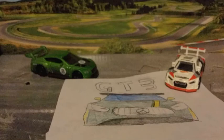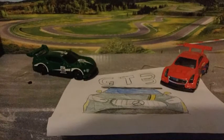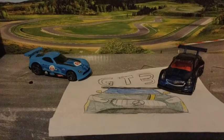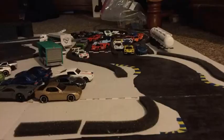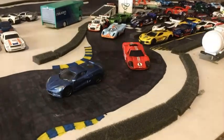In GT3, the number 10 Audi and number 8 Bentley, the 95 Viper and a Mercedes-Benz, the red Cadillac and another Bentley, blue Cadillac and the number 5 Viper. We're getting ready to roll off, starting the pace lap.